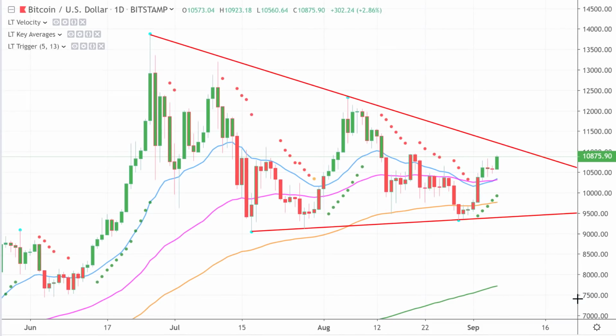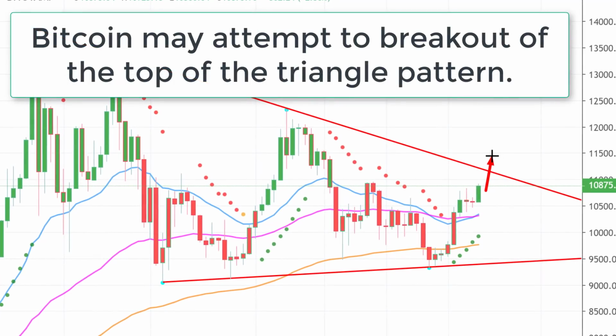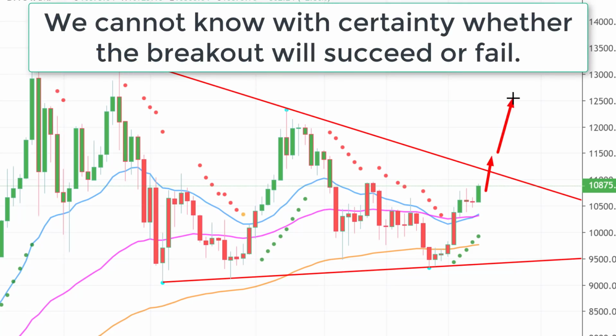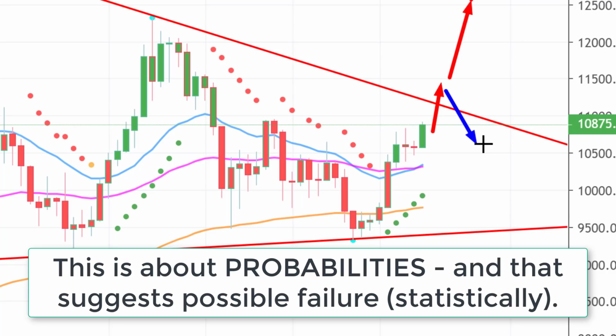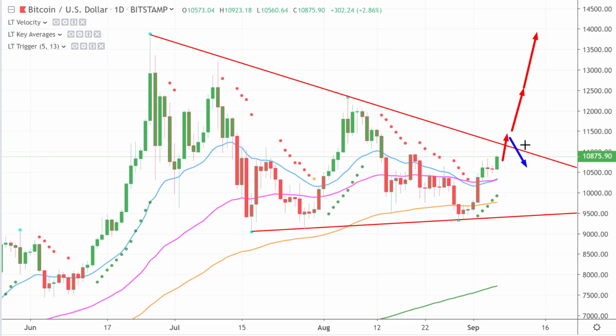So what does this mean for Bitcoin at the moment? It means this. It's possible, and it's quite probable, that in the next few days or the next couple of weeks, Bitcoin may actually try to break out of this triangular formation. Again, as I mentioned, we don't know with 100% certainty whether the breakout is going to succeed and result in a rally higher, or instead is going to result in failure, like it has done many times before. I think personally, the balance of probabilities is towards the potential failure. I think very likely we could see a false breakout, a dangerous pattern in the next few days, the next few weeks. But here's the point.